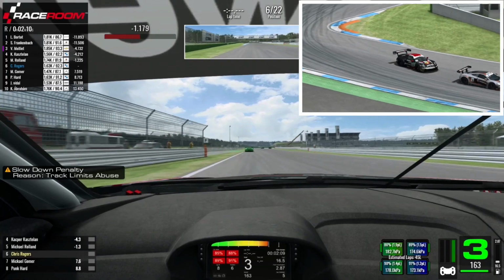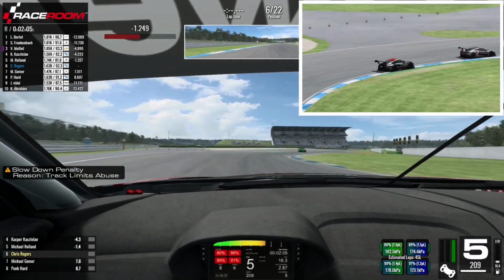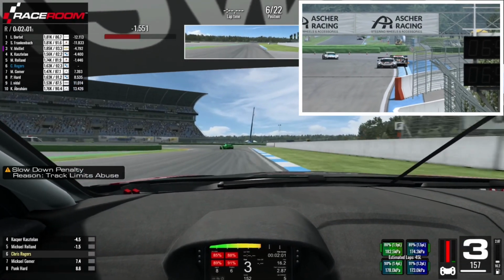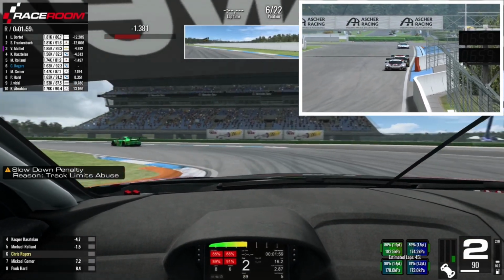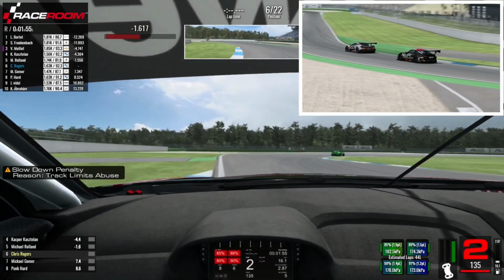Well, if it's good enough for the race leader, it's good enough for me, but it certainly doesn't feel good now because I've been given a slowdown penalty as well as losing the best part of a second. Oh, that could prove to be a costly mistake because I think we're only going to get 1 more lap after this one.